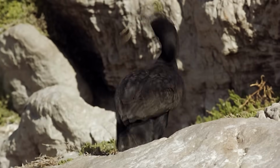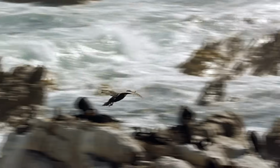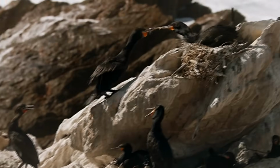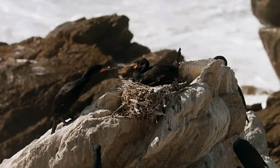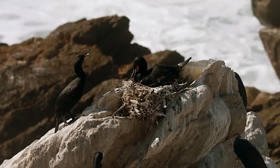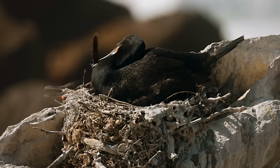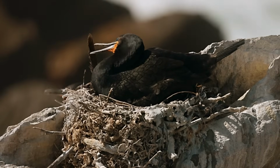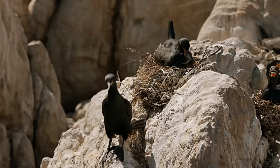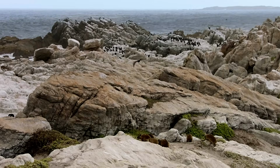The cormorants are having a more stressful time of it. It's early summer and they have nests to build. They'll use anything as long as it can be woven into the nest. But suitable materials are in short supply, and looking for them is exhausting.